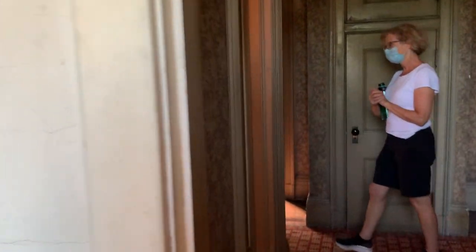Pretty cool. Toilet separate. Closet here.